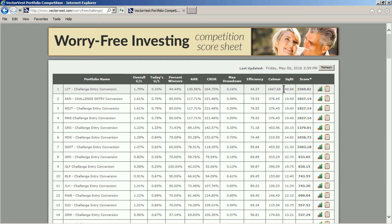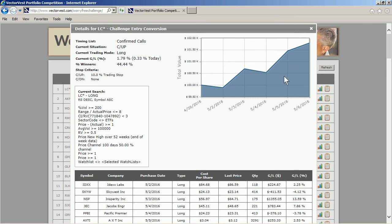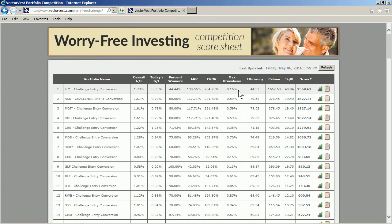Next to the data points, we have two icons. The first icon gives you the details of that portfolio. Their timing signal, the current situation, their performance metrics, their current stop criteria, and the active search and its search criteria. Below we have the current holdings of the portfolio and of course the equity curve of the portfolio since the contest began. So that's the overview of the score sheet tool, but to review these trading systems, let's go back into VectorVest and begin with the original backtest as submitted.